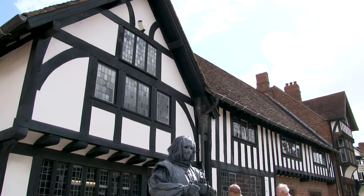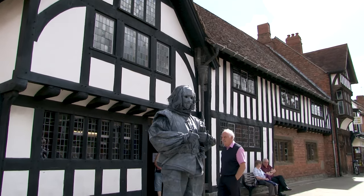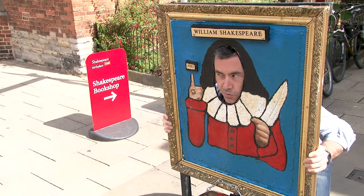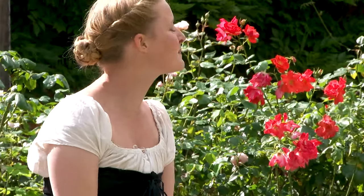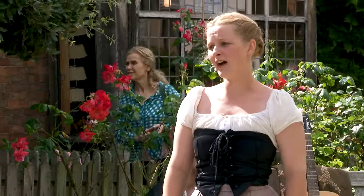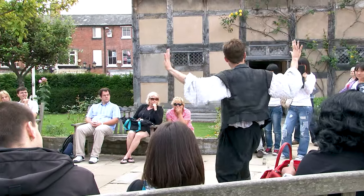Now, it all could be much ado about nothing if the conspiracists have their way. But as one local said to me, does it really even matter? And I don't think it does. A debate about the Bard's bona fides as a writer will probably continue, but the magic of a visit to Stratford-upon-Avon cannot be denied.